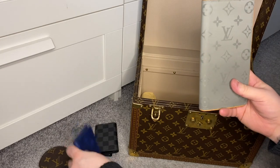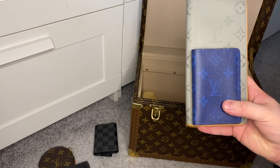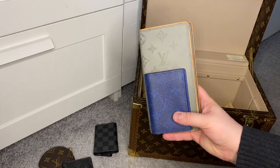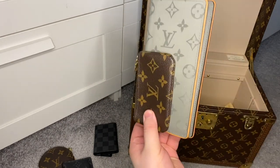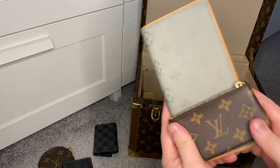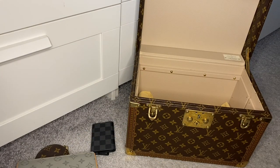Just for comparison, this is a pocket organizer. So you can see, and this is a Cles. So that's a pocket organizer in comparison. And then this is a Cles in comparison as well. So just so you can get a really good size reference, that's size reference. Next, I have two more things to show you.